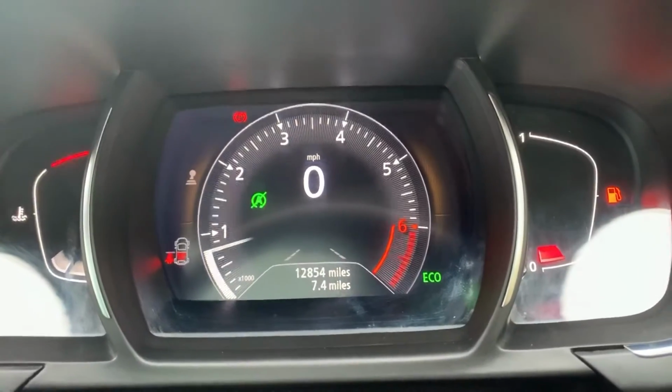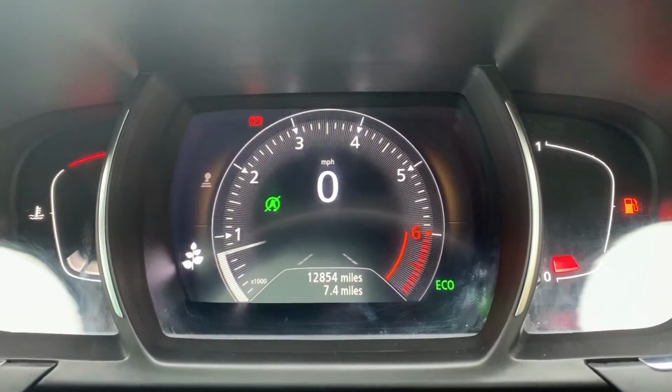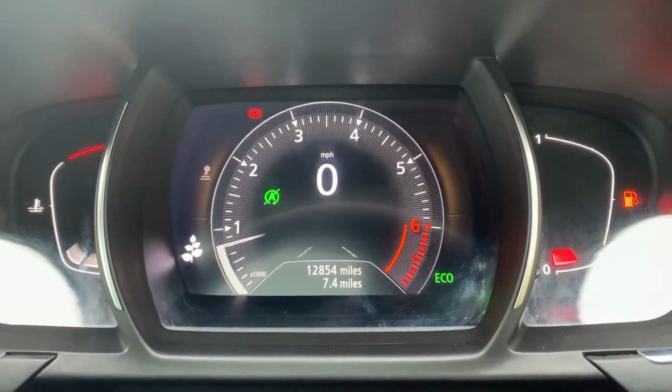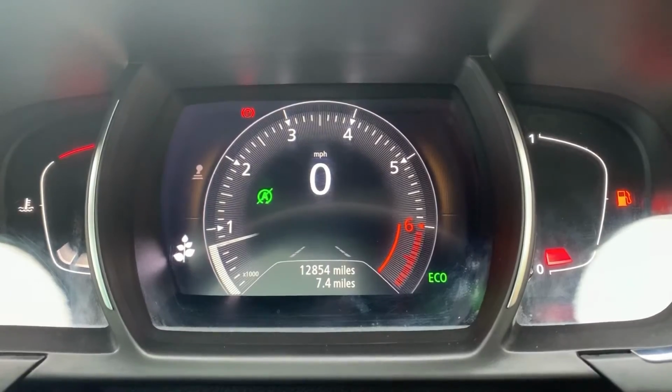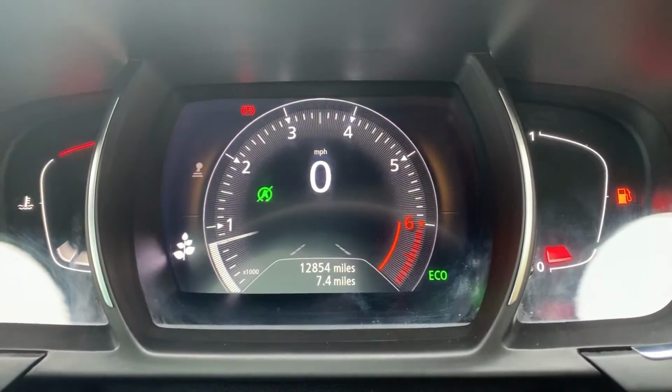Okay, now that we're inside the car, we're going to start with the dials. In the middle, we've got the rev counter and a digital readout for the speedometer, beneath which you can see the total miles for the car, which are 12,854. And over on the right-hand side, we have the fuel gauge.